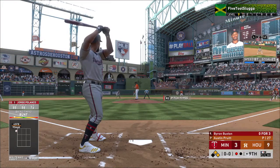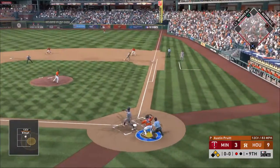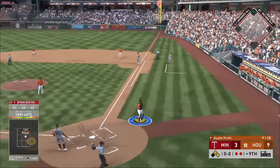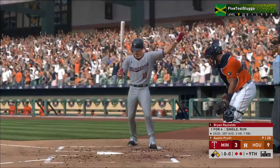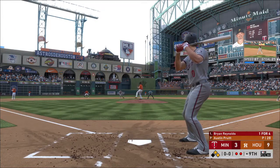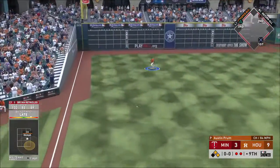The center fielder, number 25, Byron Buxton. So that'll bring in Byron Buxton. Hops this one up. And he will make the catch back there as they're a step closer to getting out of this with 2 away now. Next will be the designated hitter, Brian Reynolds. And we'll see what he can do here. 2 on, 2 away, 2 home so far this inning.